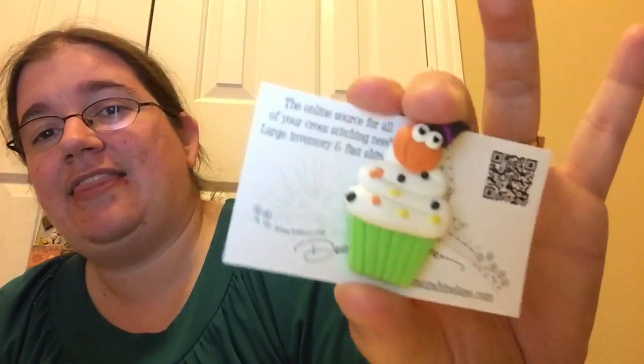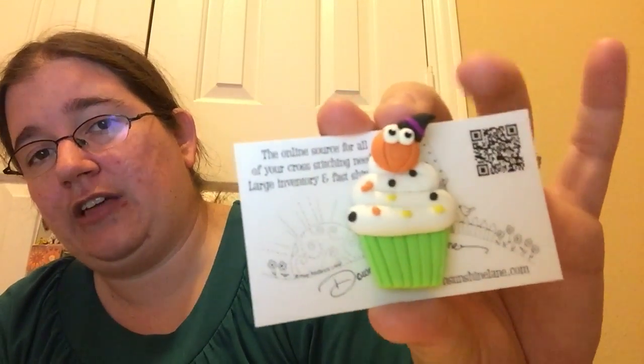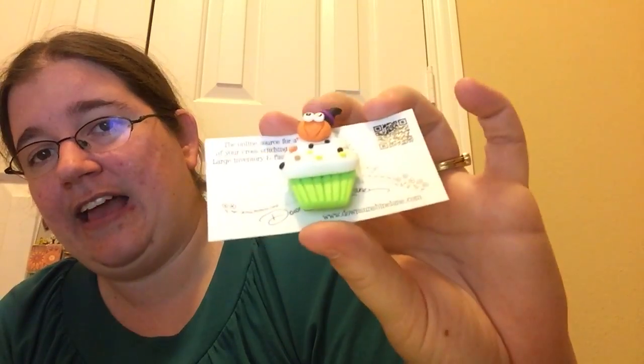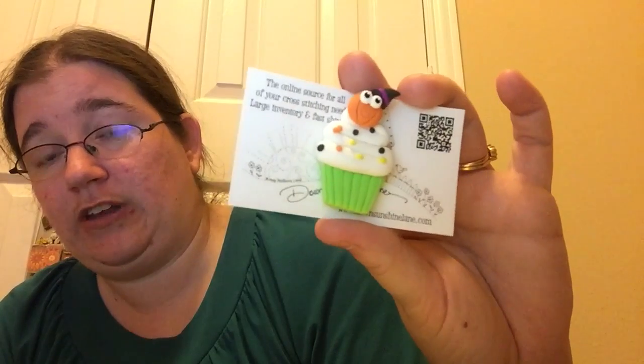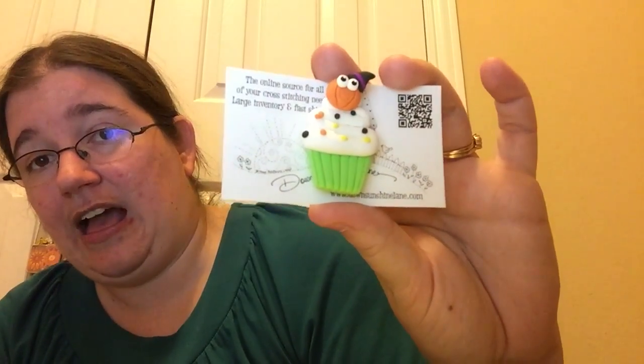That's not all I got. I blame Tracy P for this. She mentioned on one of her haul videos that Down Sunshine Lane has a Needleminder of the Month club. I had never purchased from them before, but they have really cool clay needle minders, and a Needleminder of the Month club, heck yeah. So I got my first Needleminder of the month. Isn't that cute? Little cupcake with a pumpkin on top, and it's clay, which is a different type than what I've already been collecting. So that is what I signed up for, the clay one each month. So I love it. Thank you, Tracy.